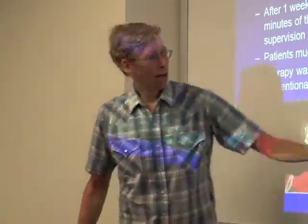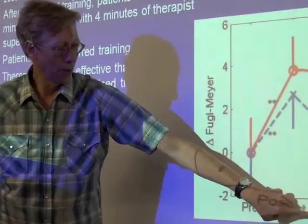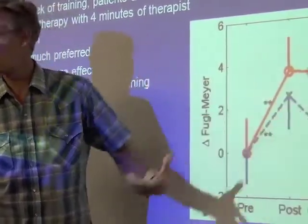And we found, this is the Fugl-Meyer again, about a 4-point change. Red is for the robot group. At the long-term follow-up, 6 months, they had actually recovered more than the control group. So here is an example where the device was actually a little bit better than that kind of therapy.